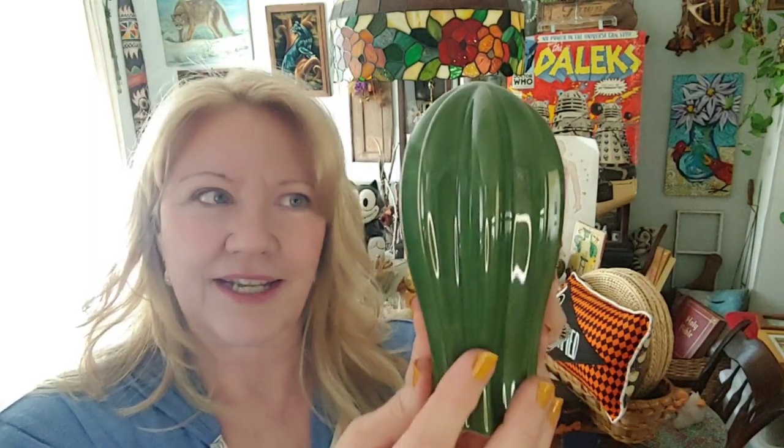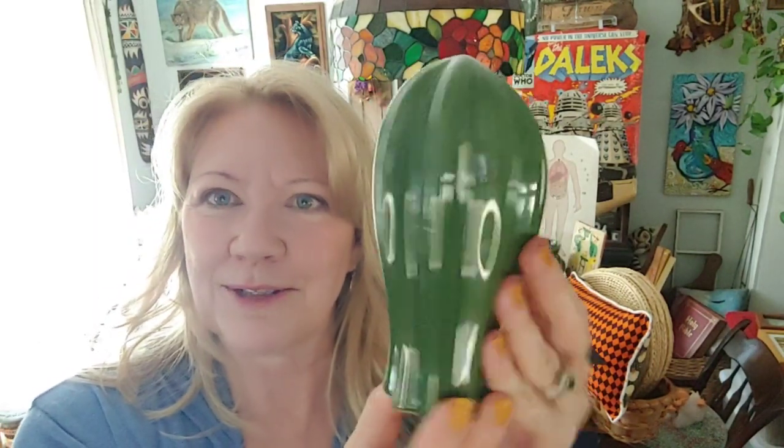It's just a little cactus. I wish there had been more. And again, I'm pretty sure I got this at the Restore based on the ticket being pink, but I may have picked this up from the Scrap Exchange store too. I don't know. I can't remember. But just a cute little cactus, ceramic piece.